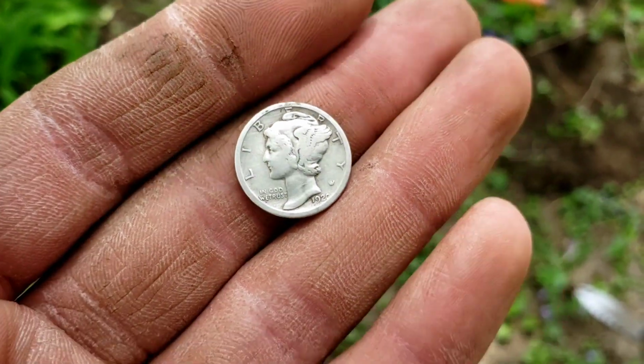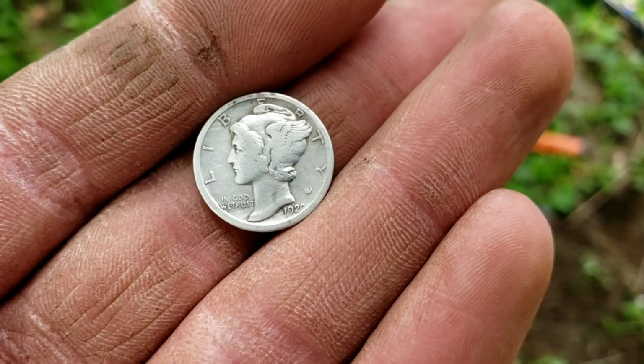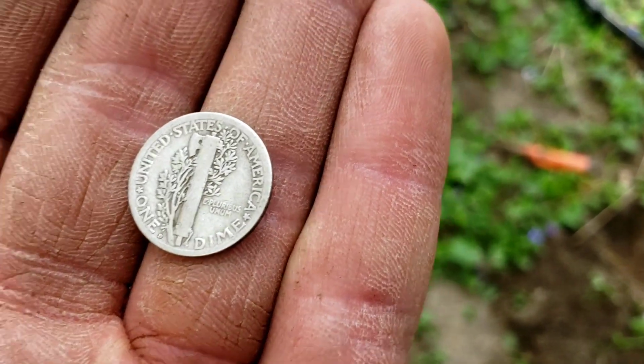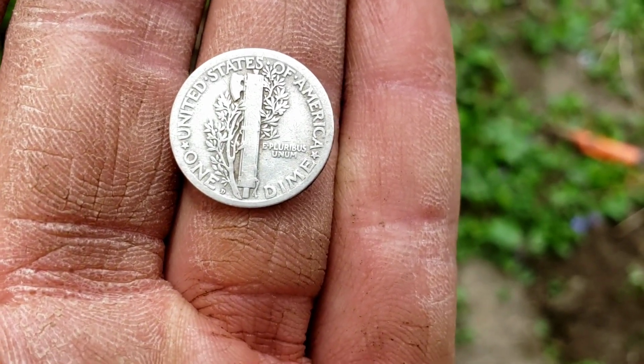So here's that Merc all sprayed off. The water crapped out, so I had to spray it off camera, but it is a 1920, pretty worn, and it's got a Denver mint mark on the back. So that is my third silver of the day, so I will take that. Let's see if we get something else.